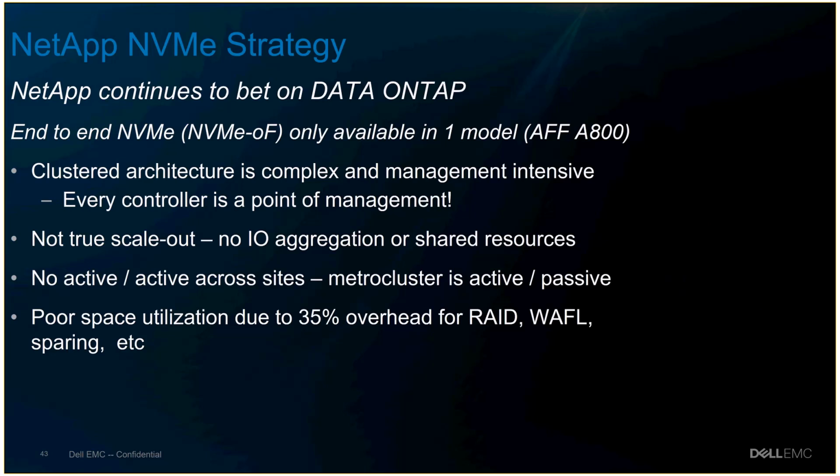You manage a NetApp system. You don't manage the system. You manage a whole bunch of single controllers, right? Also, it's not true scale-out. There's no I/O aggregation. In other words, all the I/O for a particular LUN goes through one controller.